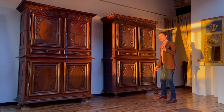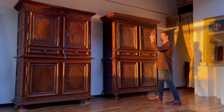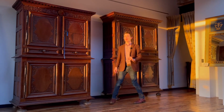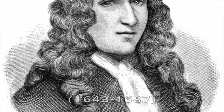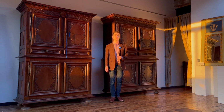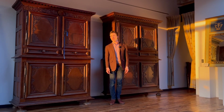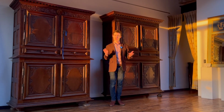And for reference, just so that we can all identify with them, these come from the time of the famous Norman explorer, René Robert, Cavalier de La Salle, who sailed through the Great Lakes in the present-day United States. He continued down the Mississippi River, and then he was assassinated in present-day Texas about 10 years, give or take, before these pieces were made.